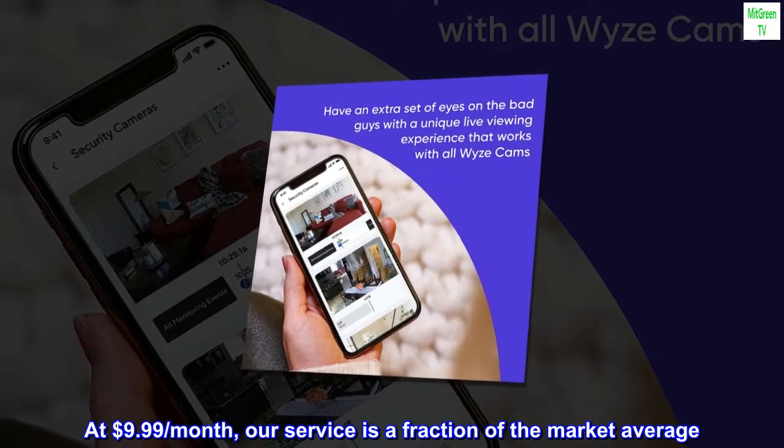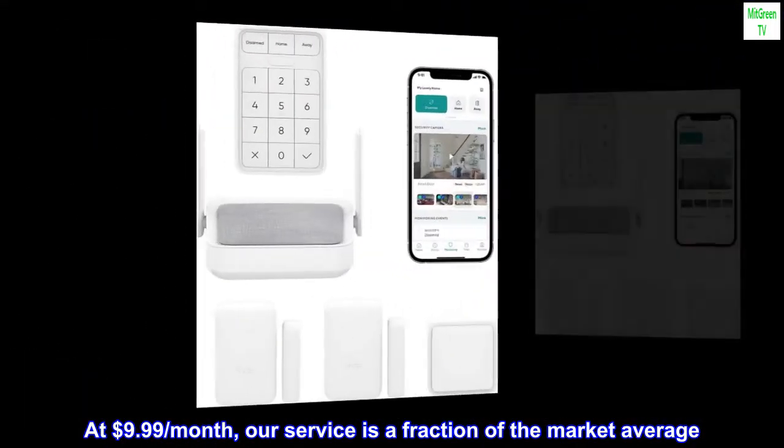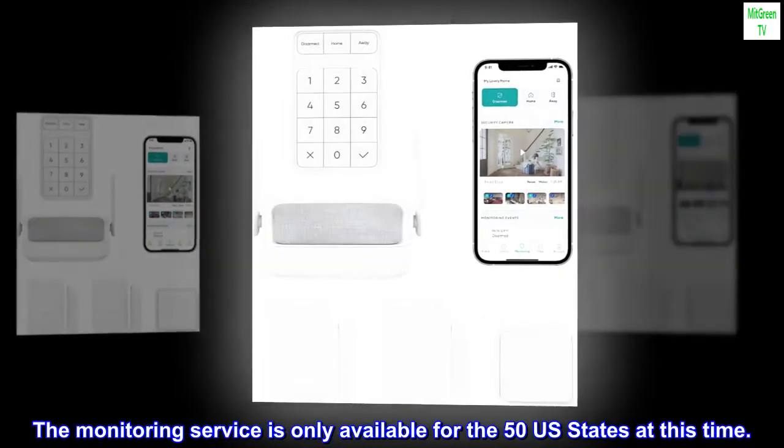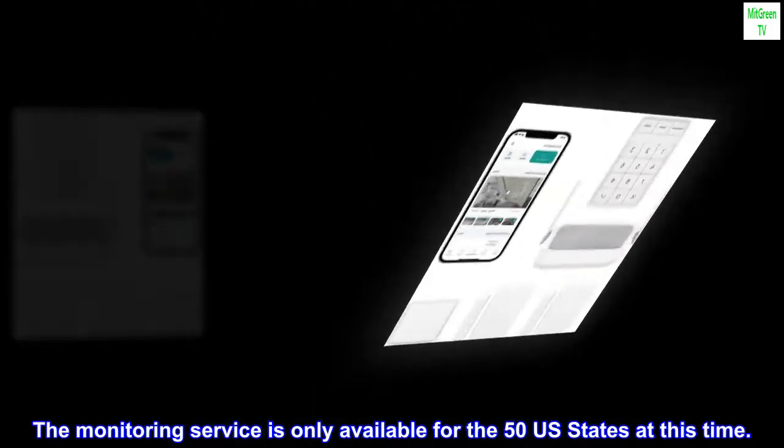At $9.99 per month, our service is a fraction of the market average. The monitoring service is only available for the 50 U.S. states at this time.